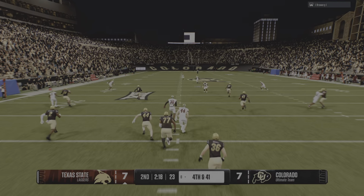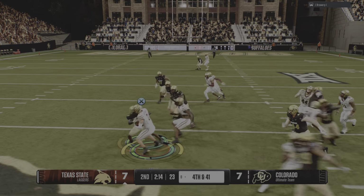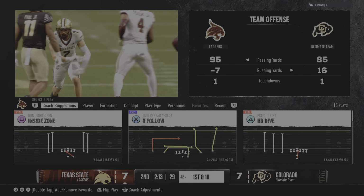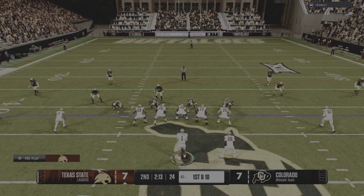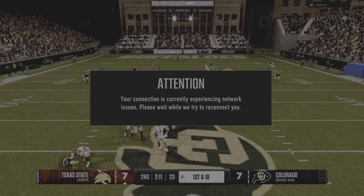So from the shadow of his goal post, he gets the punt away. Not able to pop the big return, but they've got the ball back and ready to go with a fresh possession. Texas State gets the football back, and here comes the offense. They had to punt it away on their last possession, but man, what great field position this time.